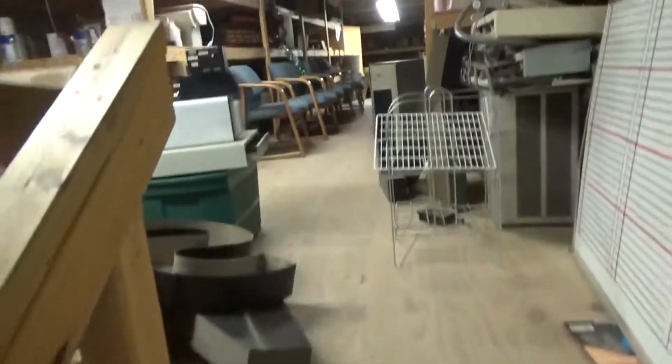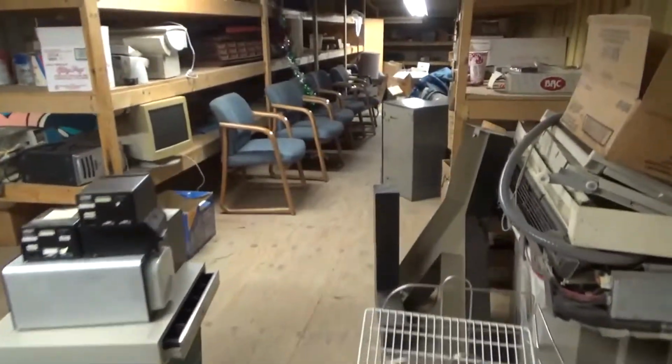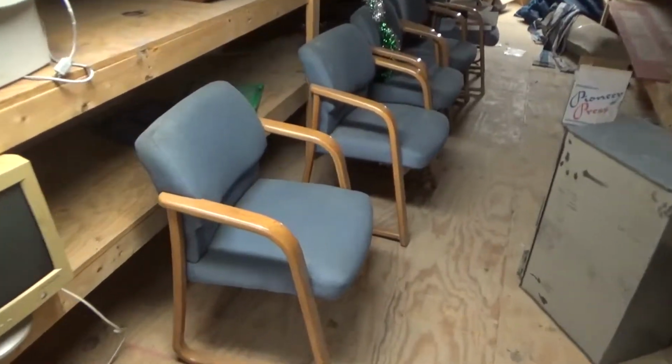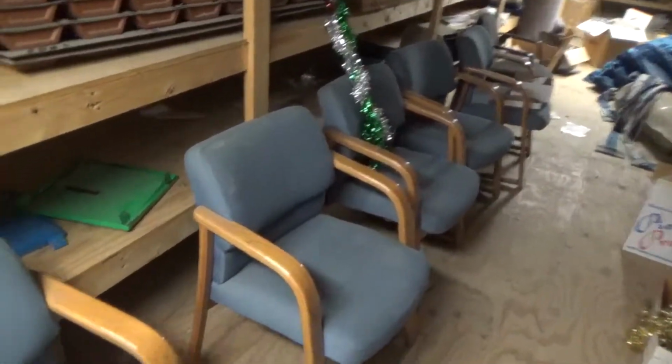Now up here, I sold all those chairs. I got a lady coming to pick those up today for an office. She has a waiting room. All these chairs, she got them all for $50. It's a pretty good deal.